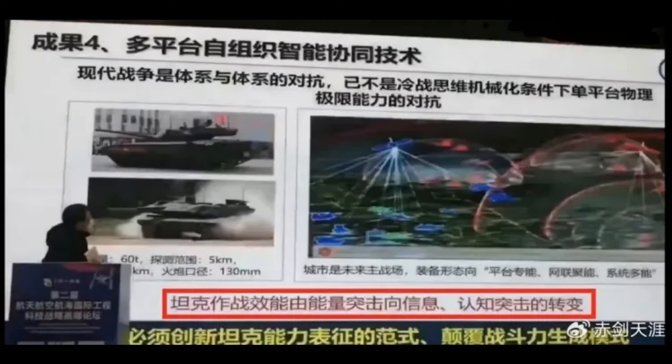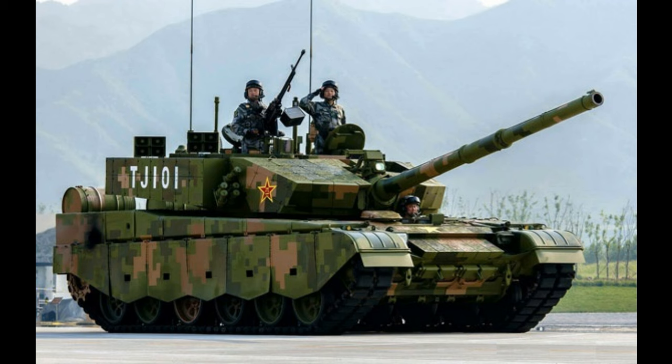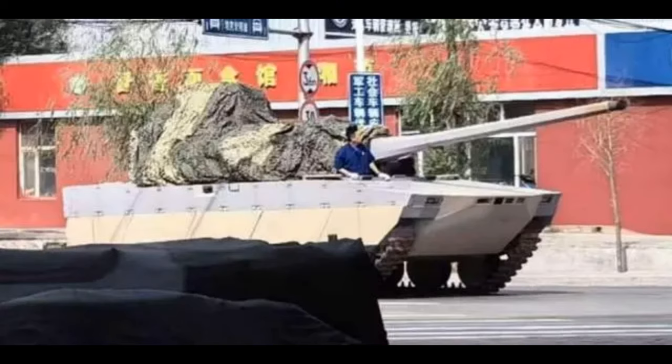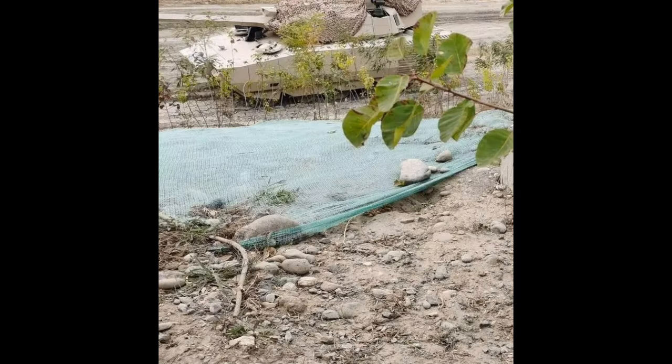For example, one of the crew can control drones, so it can expand its situational awareness and detection further. They can spot enemies beyond line of sight. The new tank would also be using a smaller 105mm main gun compared to the large 125mm main gun in today's modern tank. The smaller gun probably was decided so they can fit in more advanced systems needed for the future warfare environment. Today, we're seeing beyond visual range capability being employed to destroy tanks.